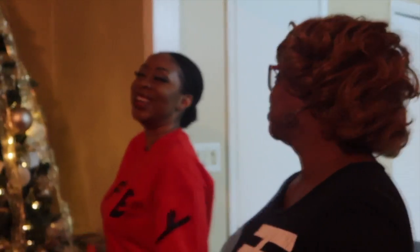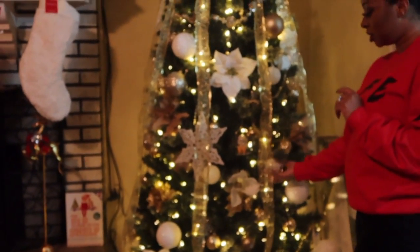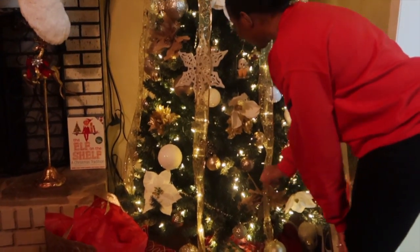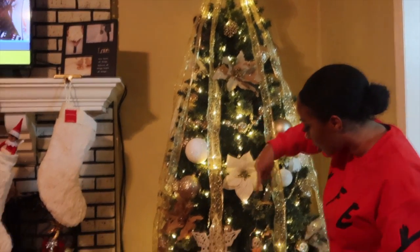My beautiful daughter-in-law. So this tree is a 7 foot tall tree. We use white, gold, and a little hint of silver elements on the tree. We have a couple of white flowers, white snowflakes, white snowballs. And then these white iridescent balls. And of course we have the white jingle bell. Okay, as for the gold, we have gold flowers, gold balls, we have burlap flowers. We have the gold garland wrapped all the way around the tree.